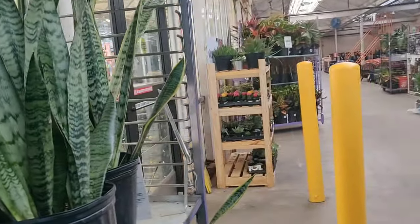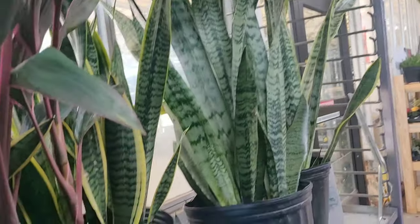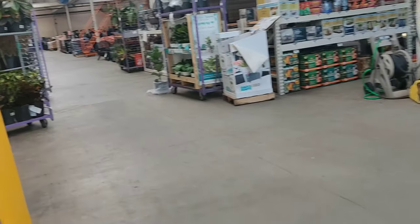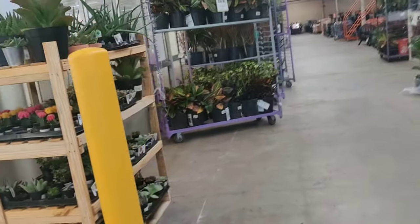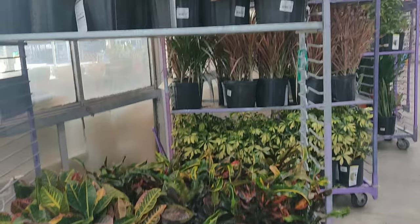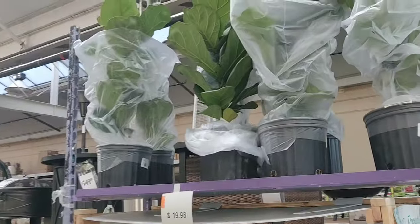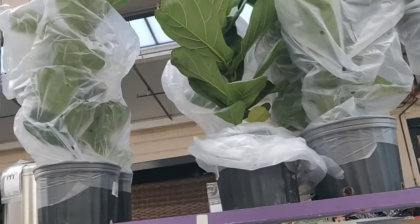I wasn't expecting this. I'm gonna hold off on getting my cordyline, but this is only $14.98. Let's head over here. Got the succulents. More crotons. $16.98. This was the jackpot, y'all.